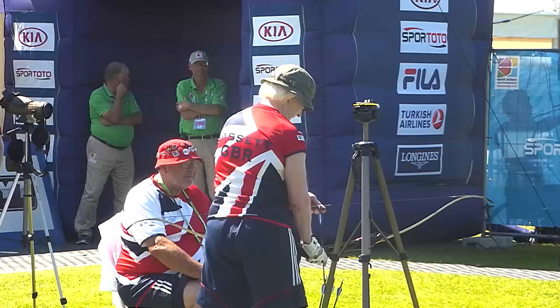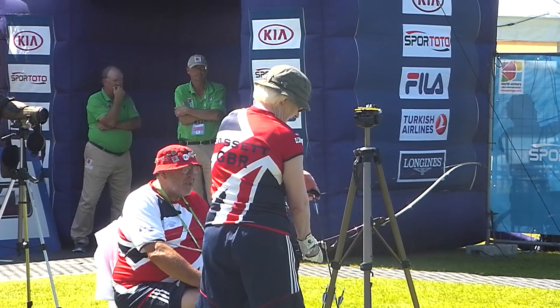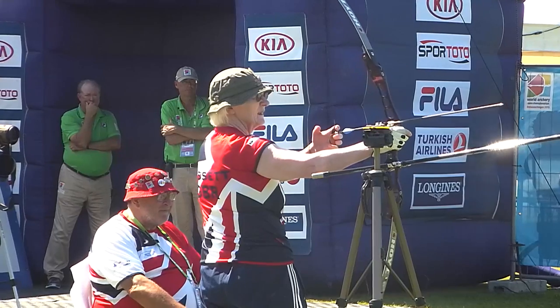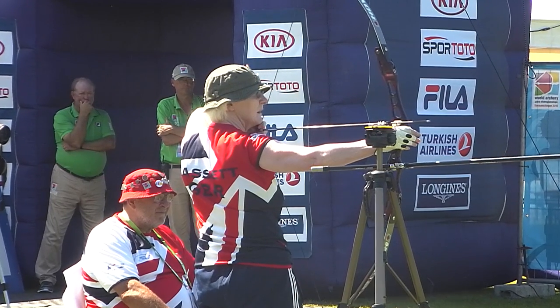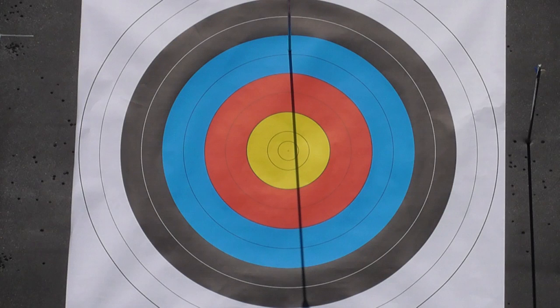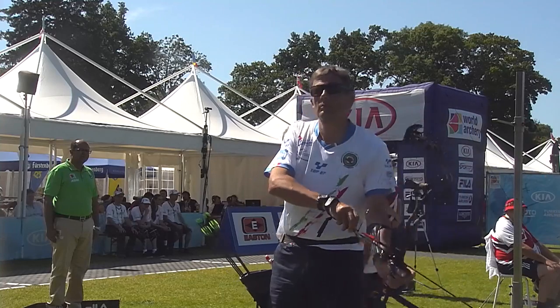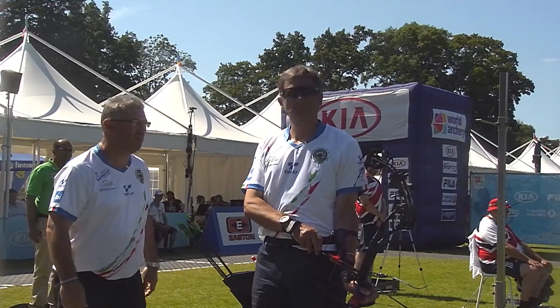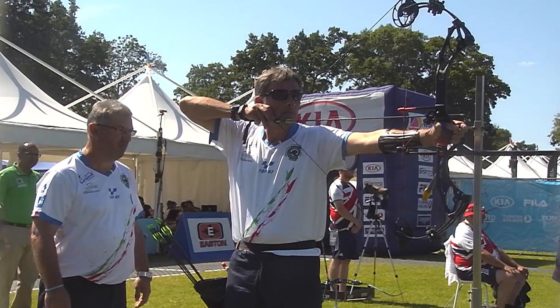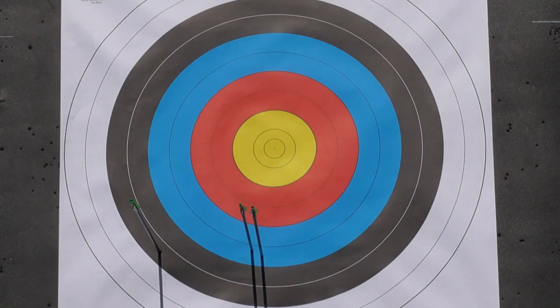One of the advantages of using a compound bow at greater distances is that the mechanics of the bow allow the archer's arrow to fly at a flatter trajectory. At 30 meters, the advantage is not so evident; an archer shooting a recurve wouldn't necessarily be unable to succeed against an athlete shooting a compound bow.